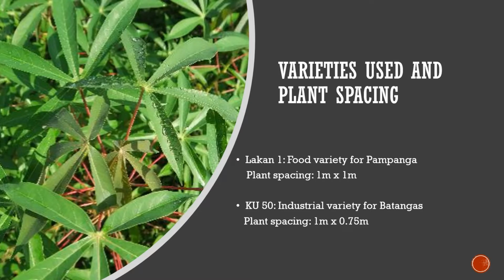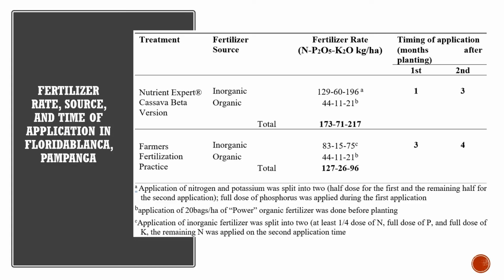The food variety used in Pampanga is Lacan 1, which is planted at 1 by 1 meter plant spacing. The industrial variety used in Batangas was KO50, planted using 1 by 0.75 meter plant spacing. Fertilizers were applied to the plants according to treatments. Fertilizer rates, source, and time of application for treatment in Floridablanca, Pampanga are shown in this table.